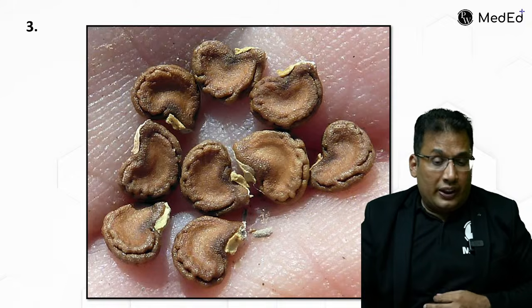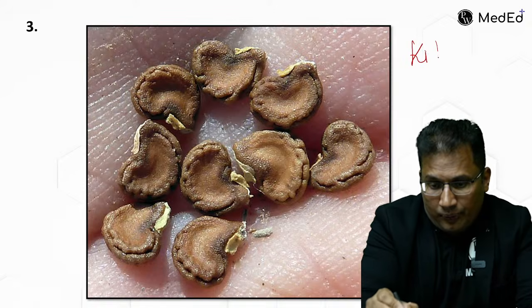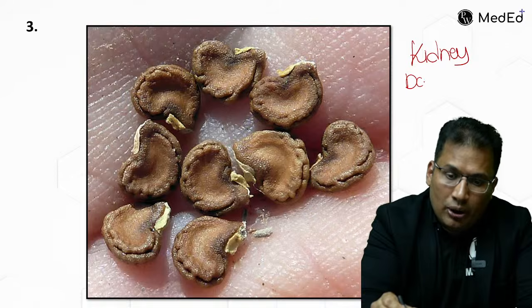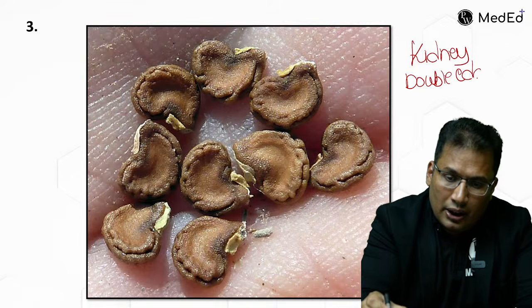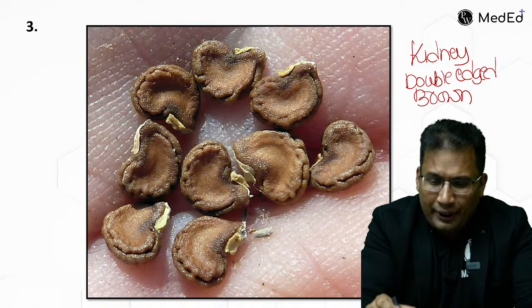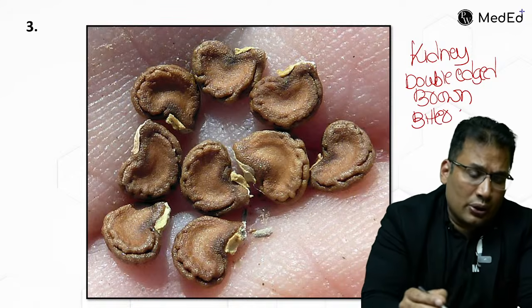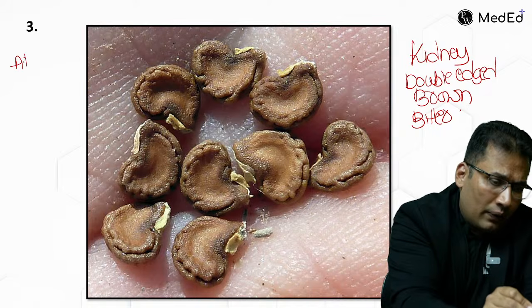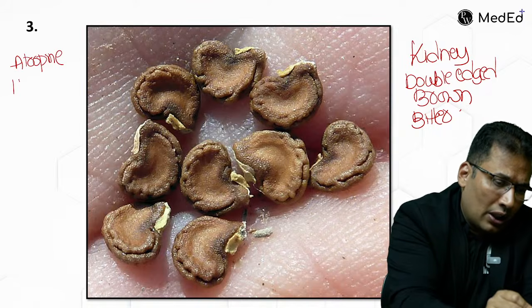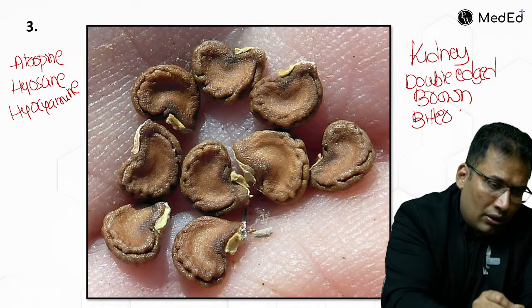Now a very interesting spotter from forensic medicine. All of you look at the seeds. So seeds are kidney shaped, double-edged, brown in color, somewhat bitter in taste, not good for health. What does it consist of? It consists of atropine, hyoscine, hyoscyamine, and traces of atropinic manifestations.